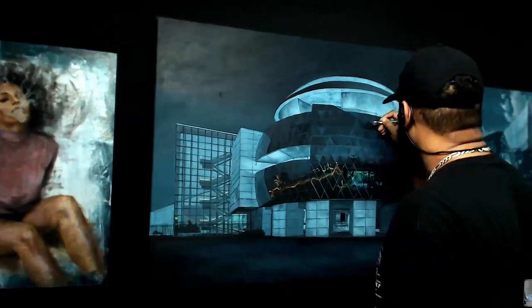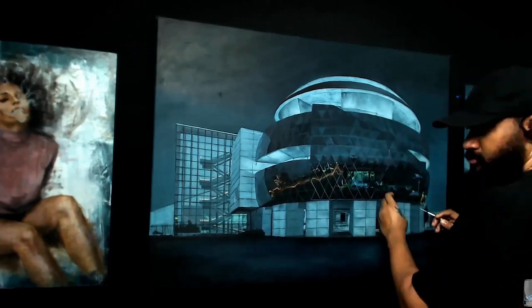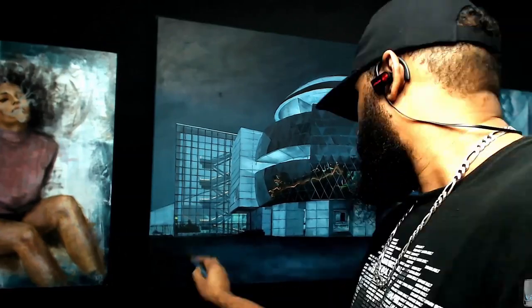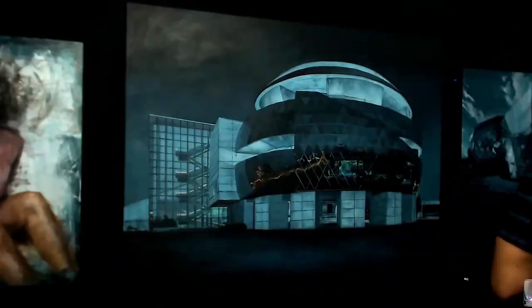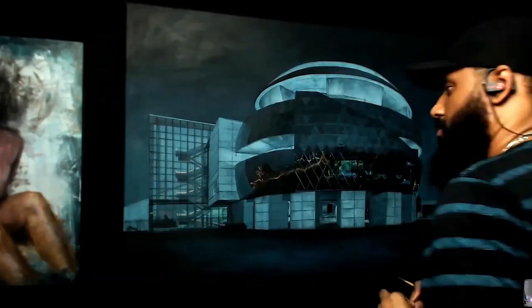I did want the overall mood of the piece to be in the turquoise blue color, so these other splashes of color were very splotchy and rare in the piece, because I did want the overall tone to be somewhat monochromatic, as that's the style that I like most.